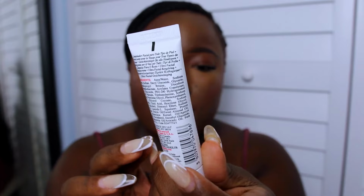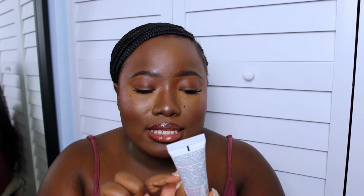So this is a free item that I got. No, was it free? No, I used points. I think I used like 100 points or so. This is the Kiehl's Ultra Face Cleanser. It's for all skin types, right? I wanted to try it out because I've seen a lot of people talk about Kiehl's and say that it's good. So I'm like, let me go ahead and try it out with my points.